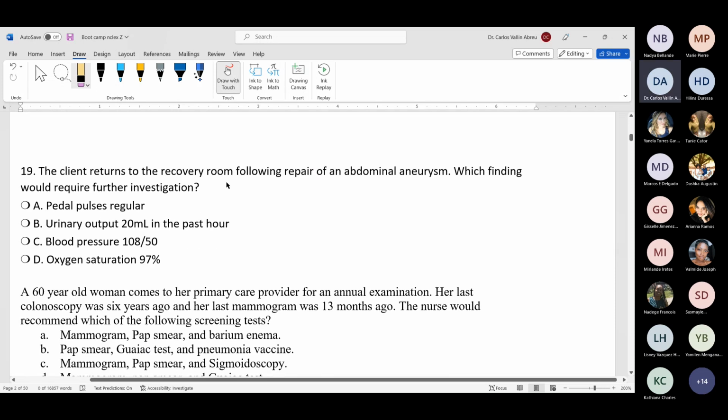The client returns to the recovery room following repair of an abdominal aneurysm. Which finding will require further investigation? So what is concerning you? What is not expected? Maybe we better read the options. It is smart to read the options and to think carefully about them. I can assure you. Maybe I'm not smart, but people who are smarter than me say that it's smart.